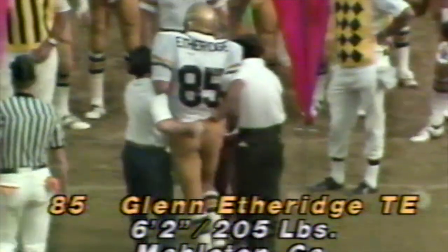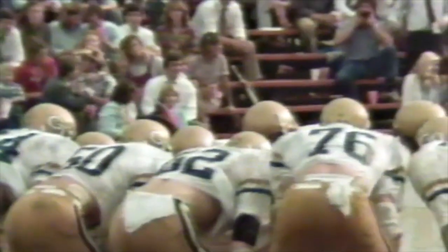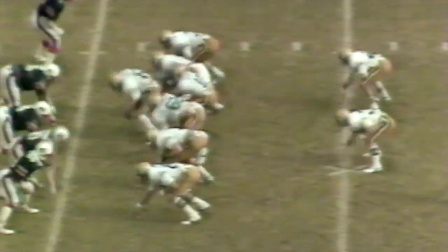Glenn Etheridge, tight end, shaken up on the play, and he's being assisted to the sidelines. And the injury bug continues to follow Bill Curry and Georgia Tech. They said earlier this week they've never seen anything like it. Just been plagued with injuries. Picked up 2, second down and 8. Rank to the left. Peoples rolling that way.